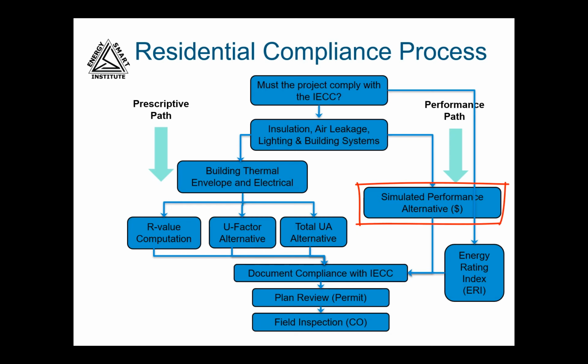The simulated performance alternative allows for performance-based compliance that proves that the proposed design energy costs will be equal to or less than the standard reference design energy costs. That path includes the thermal envelope, but also takes into account the heating, cooling, mechanical ventilation, and water heating systems efficiencies. The Energy Rating Index, or ERI path, is sometimes referred to as the true performance path because it takes into account the whole house and everything in it, including lights, appliances, and solar, which the other paths don't include.